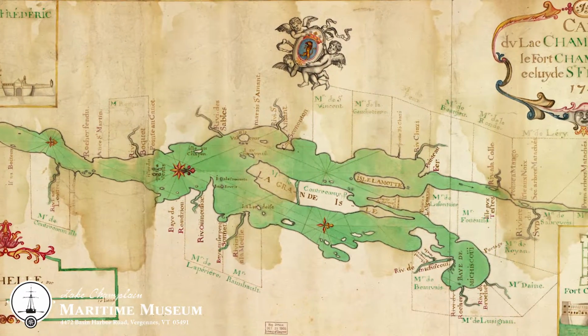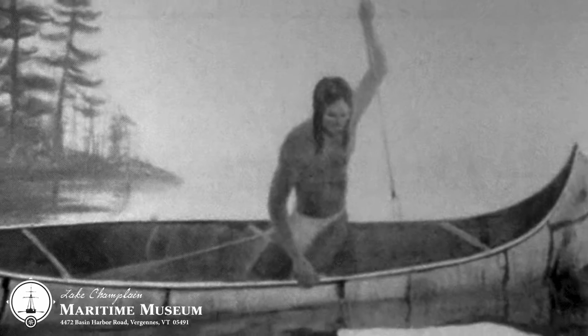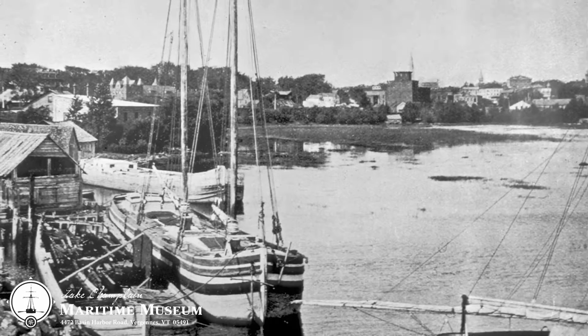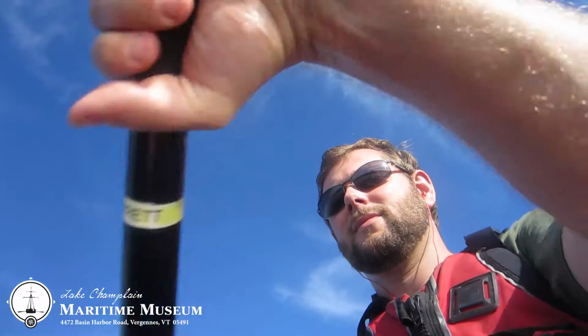Lake Champlain's strategic position on the North American continent gave rise to a lengthy period of Native American occupation and use, violent European and American military struggles, and an age of burgeoning commercial activity. Today, the lake is a vibrant recreational waterway witnessing a surge of stewardship.